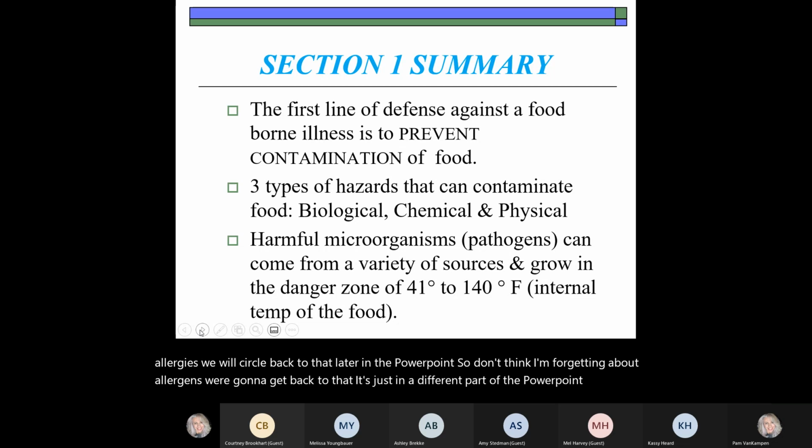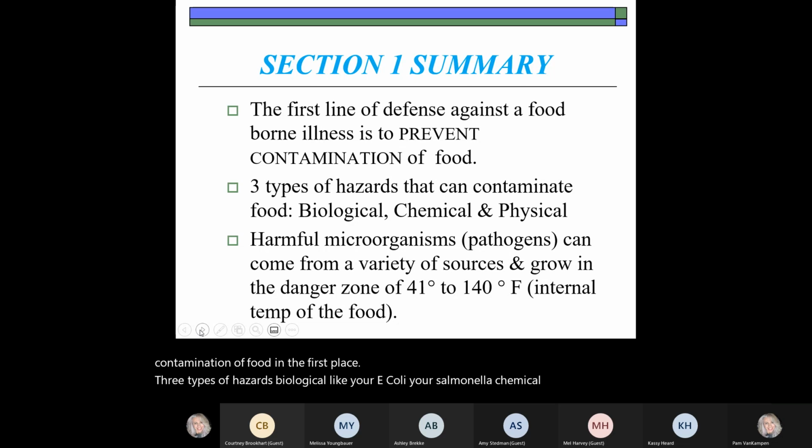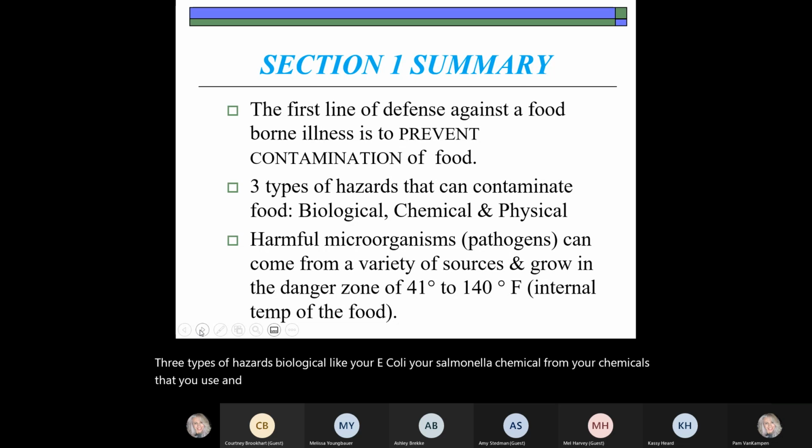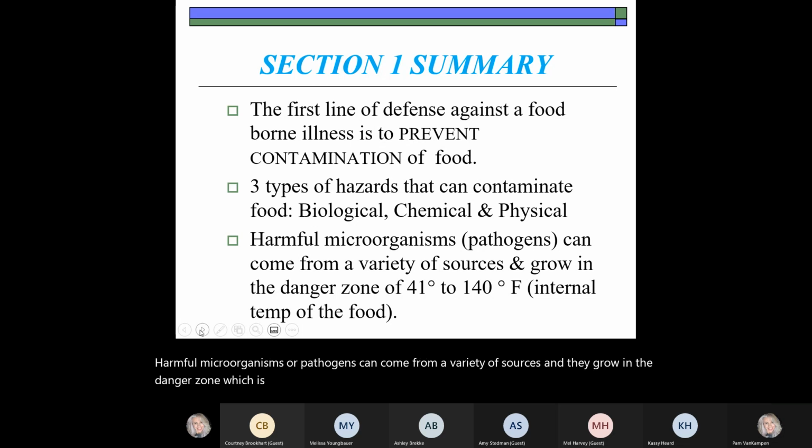So in summary to section 1, the first line of defense against a foodborne illness is to prevent the contamination of food in the first place. There are 3 types of hazards: biological, like your E. coli, your salmonella; chemical, from the chemicals that you use; and physical, from anything that gets into the food. Harmful microorganisms or pathogens can come from a variety of sources, and they grow in the danger zone, which is again between 41 and 140. So any questions on section 1?